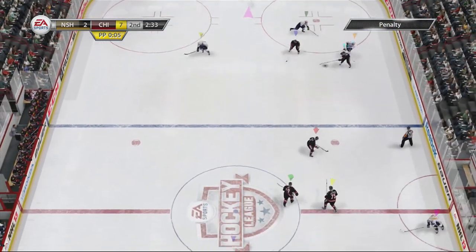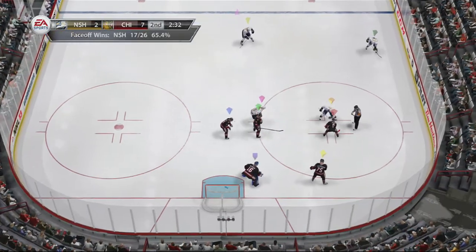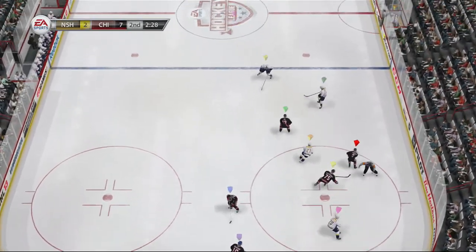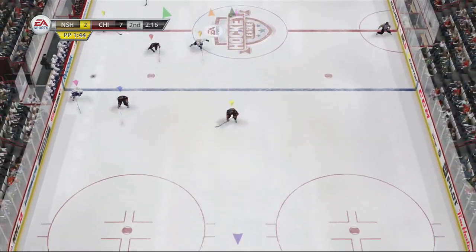We're going to get a penalty called here. Delayed call, and now it's this penalty. 2 minutes for tripping. We'll skate 4-on-4. Penalty to number 24. 2 minutes for tripping. Time of the penalty. To Thornton. Boy, he's the guy they look to right now. He's already picked up the hat trick, and they've got a big lead.